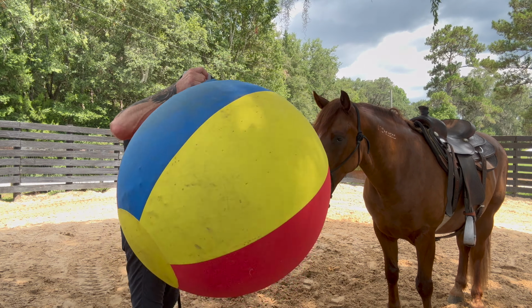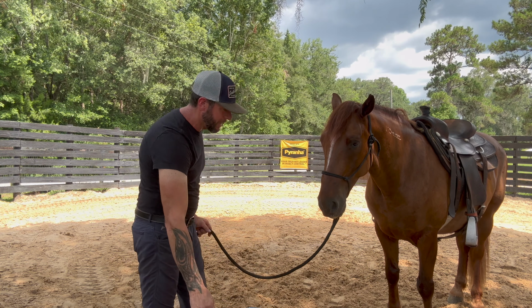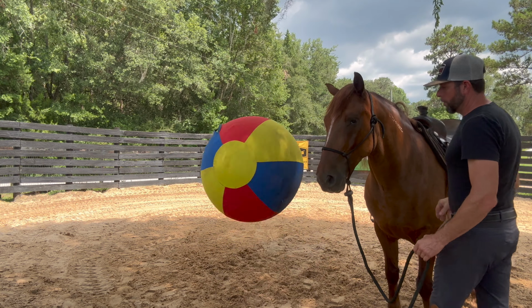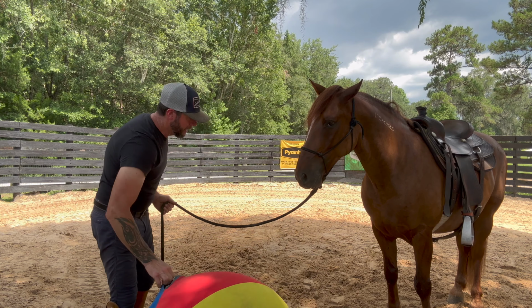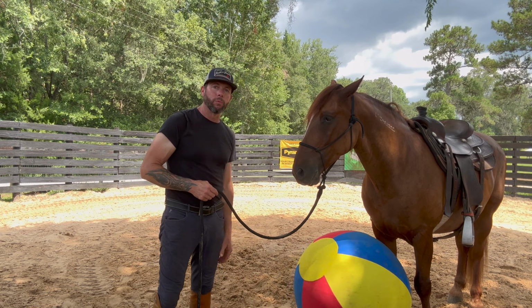So I just thought it'd be fun to kind of bring this big beach ball in, especially when I have a horse that has some issues on that right side. So I want to be able to, you know, can I toss this over his right side, have him not be bothered by it? Can I kind of have it bump into him, have him not be bothered by this?